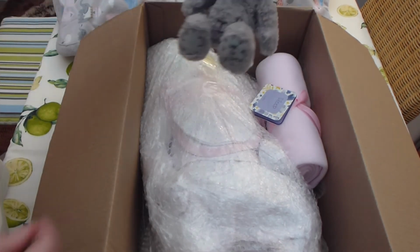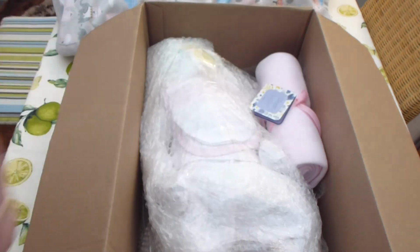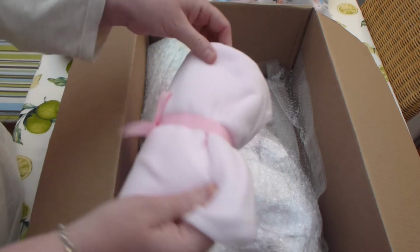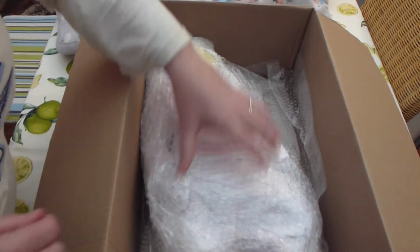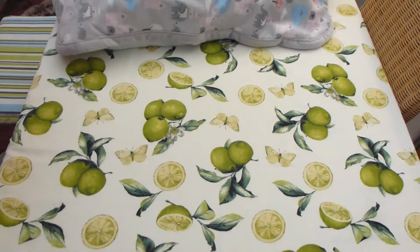Right, and we've got here, oh, I got a little Tatty Teddy. It says, Me to You. So that's what she's come home with, bless her. We've got a lovely blanket here. Moses blanket. Oh, that's nice. Nice and soft. Lovely. I love blankets. Soft blankets. Really nice. Thank you. Are we there? Are we at my little girl? I think we are. Here she is. There's nothing else in there, so I'm going to put that away.